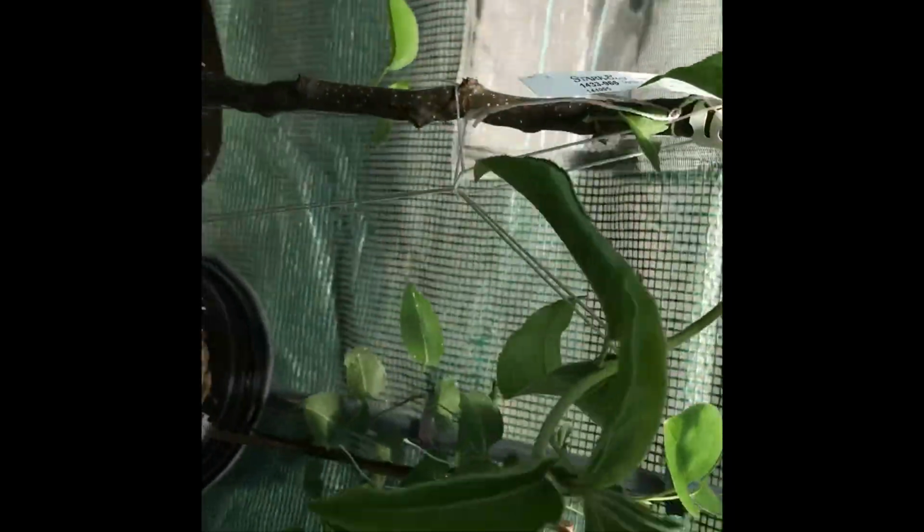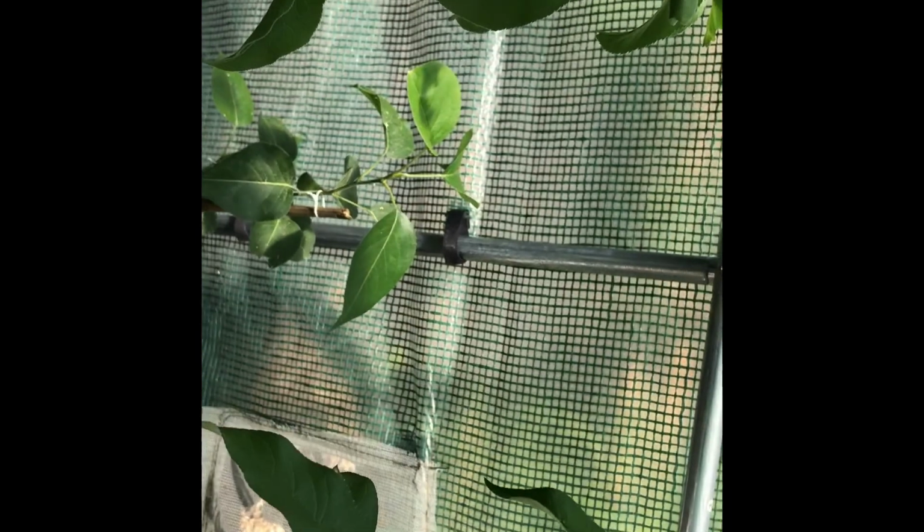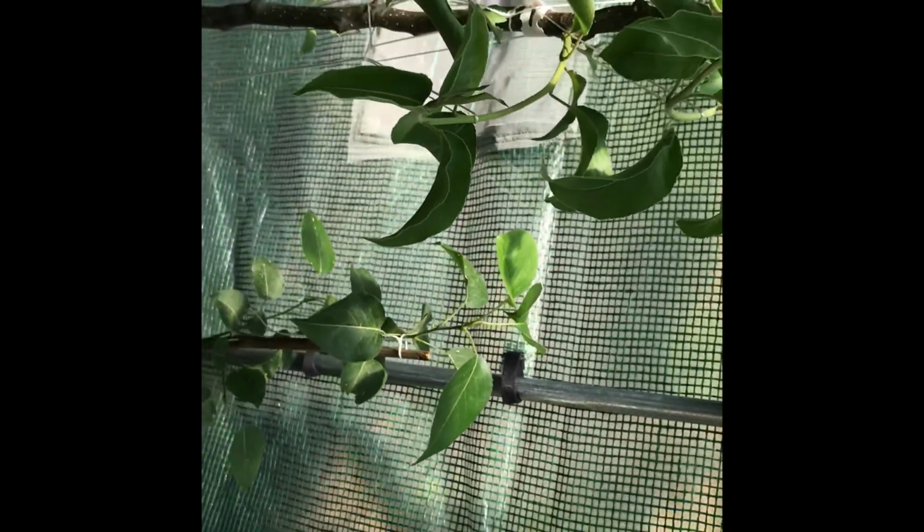That right there in the back is a dwarf pear. It's the same as that one, it's just a dwarf. This here is a peach as well. I can't remember the name of it though. Red Haven. This is a Red Haven, and it was too tall.